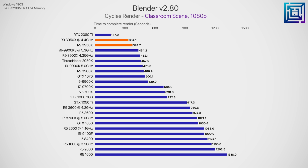Blender showed some pretty incredible results. Again, the 3950X shows an 18% speed up in render times versus the 2950X, and a 23% boost over the overclocked i9-9900KS when the 3950X is overclocked to 4.4 GHz. So overclocking is definitely worth doing if you're looking for a serious boost in multi-threaded performance.